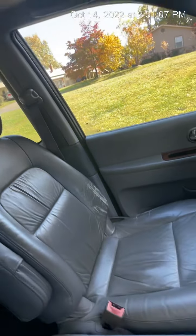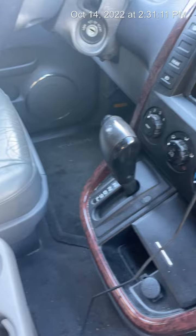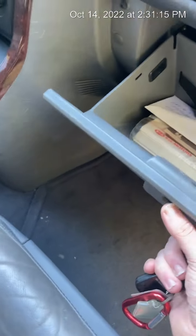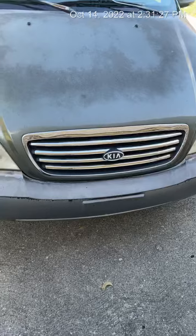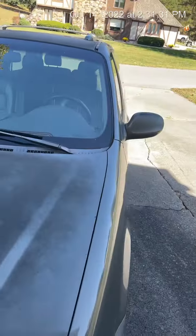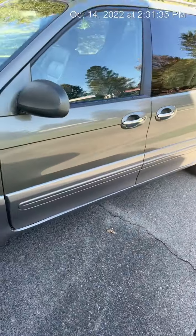I have a Sony radio. Look at that. I have the motor, my gear shifter, all that. And I bought it on Monday, guys. Friday. And look at that. Kia Sedona, 2003. And look at that right there. This is my new car.